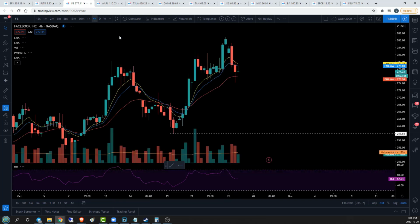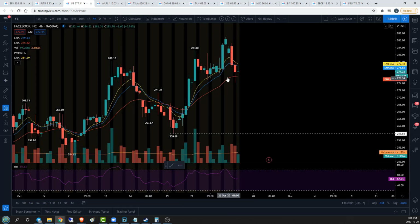Again, like I said, it's a little choppy. The 4-hour time frame has lost 4-hour higher lows. So what we could expect with a strong day tomorrow would be a lower high underneath the high here at 286.90. That's the most likely outcome.